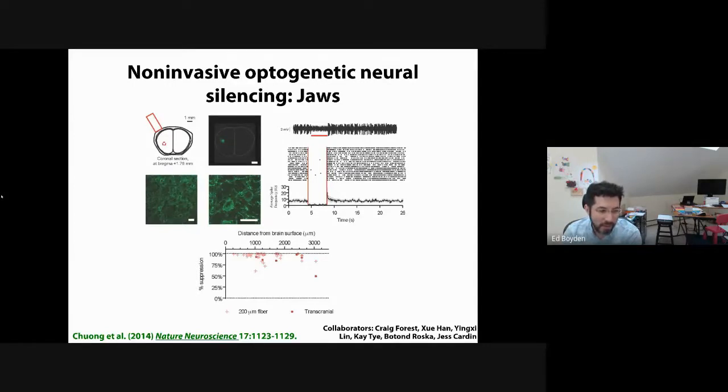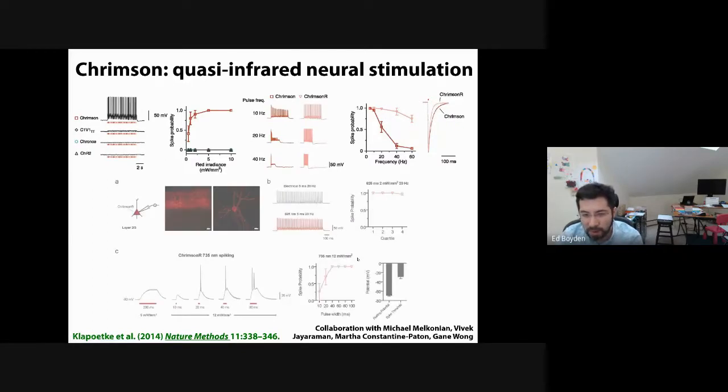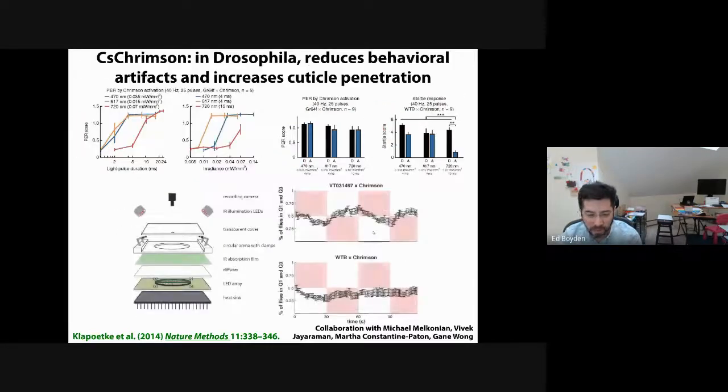And later, Leah Acker, working between our group and Bob Desimone's group, we found that we could actually apply this to inactivate large volumes in the non-human primate cortex. When Nathan Klapoetke was a grad student in the group, he worked on a similar quest for red light activators. And so we found a molecule that we called crimson, which can be used to activate neurons with red light. And that's proven very popular for the study of fruit flies, for example, where red light or even infrared light can be used to excite crimson neurons. And that means that you can activate neurons without causing behavioral artifacts. Fruit flies don't like visible light when it's flashed at them.